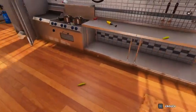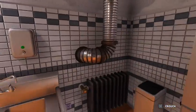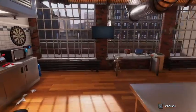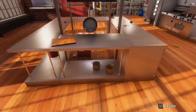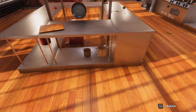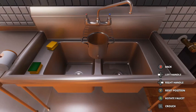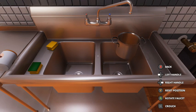Now, I did say corn stock. That's going to be a little bit of a side thing we're going to do right now. Obviously, that's going to have to sit and simmer, so let me find another pot. Because, again, we want to make corn stock, something you can use in everything. Corn stock is just a really important thing to include.